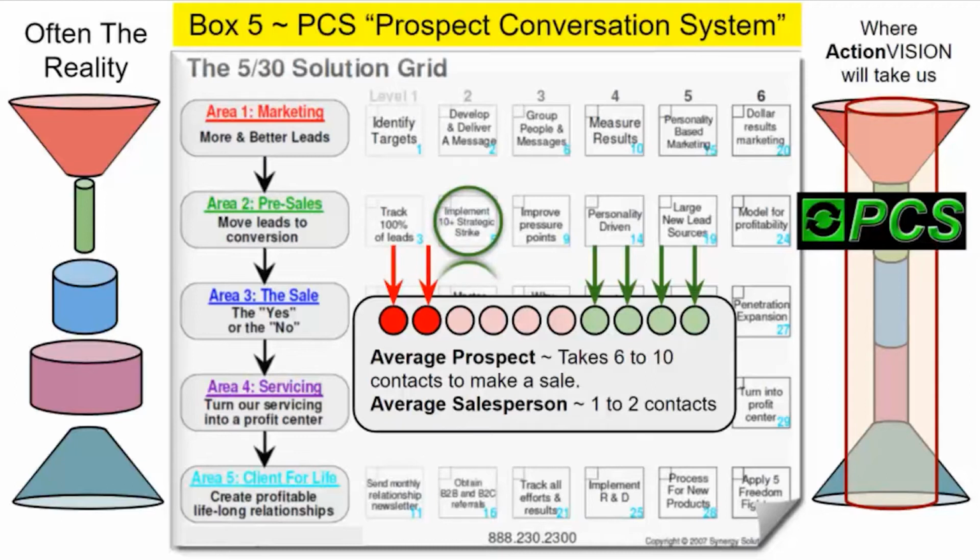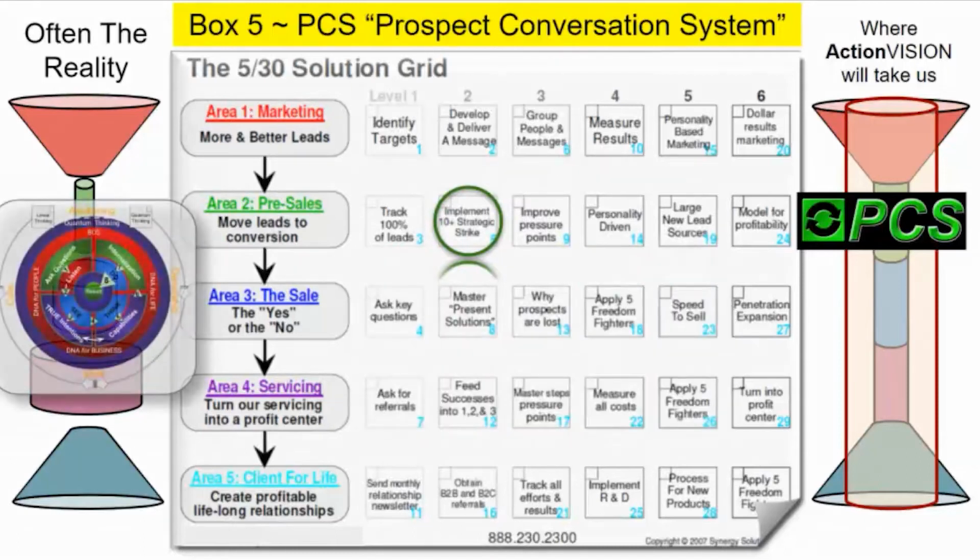And so how do we develop a 10-plus strategic strike where we connect all of the different pieces together? We need to understand Box 2 and 6, which is develop and deliver message, and group people and messages together. So that needs to be deeply connected into Box 5. We need a little bit of quantum thinking to help us out here, so watch what happens.